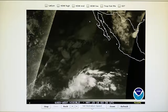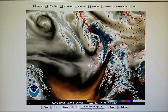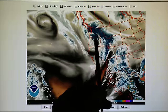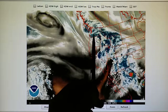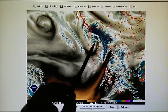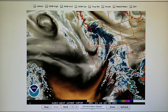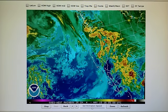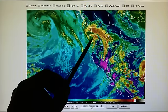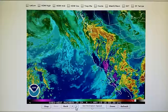Take a look next at, okay, here is the western U.S. water vapor loop, and we have some manipulation going on here. A transmitter is blowing a hole right through the frontal system of this developing storm. This should be moving right into Canada. Let's take a look next at the infrared loop, and we can see right there is a hole being bored.